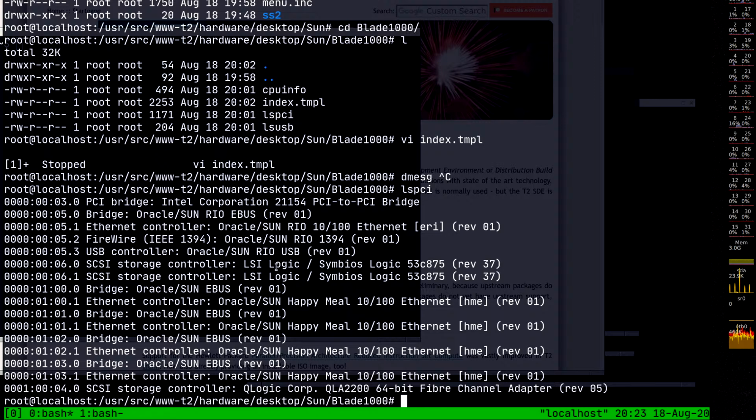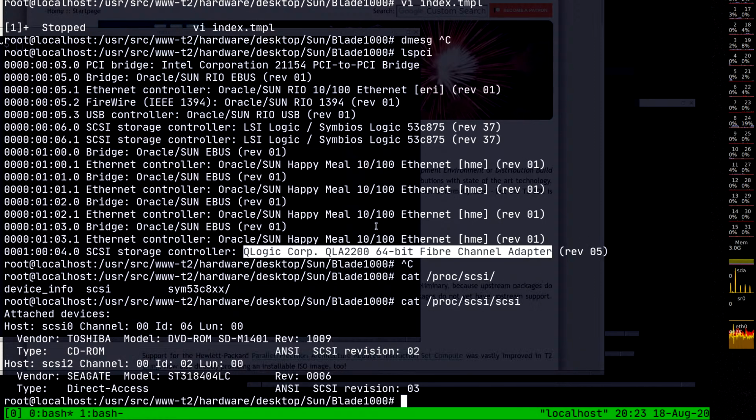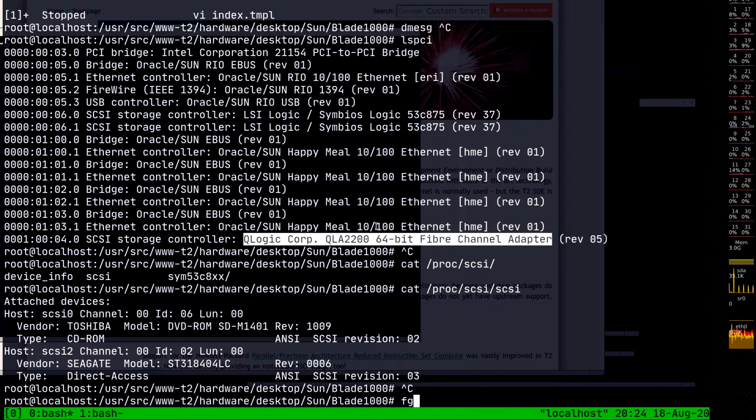And apparently you got two Symbios Logic SCSI controllers here, plus the QLogic QLA 64-bit fiber channel adapter. And so that probably would be one external and one internal. I didn't even check that before the video. Yeah, that is SCSI host 0 and 2 for the DVD-ROM and externally attached.